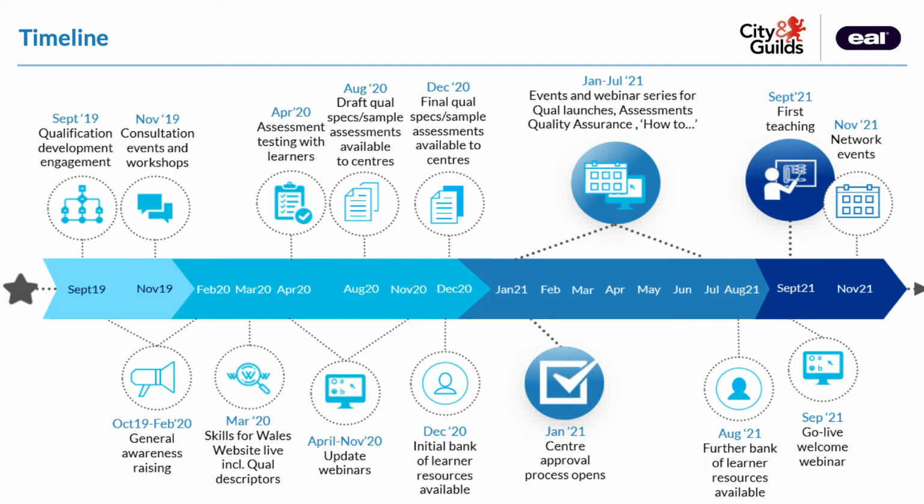So from September 2019 is when the bulk of the development engagement started with centres, employers, training providers, tutors and learners. Then from November 2019, we kicked off consultation events and workshops where we took on board key points to see what people thought of it and if there was anything missing to validate our thinking, such as did they like the approach? Is there anything we could improve on? This all fed into a pre-submission to Qualifications Wales in December.